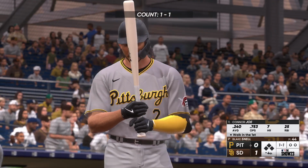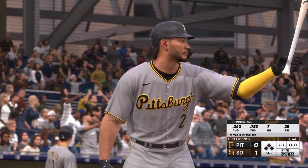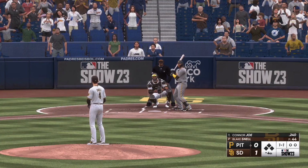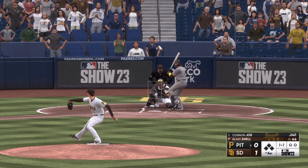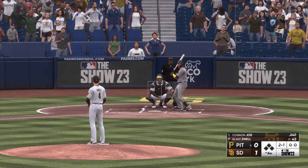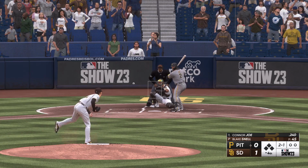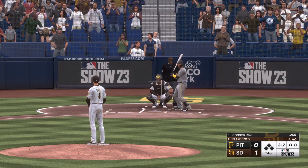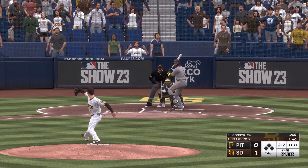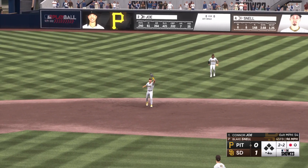Start of the 4th. Here's the left fielder, Connor Joe. Number 2, Connor Joe. Falling behind 2-1. And a swing and a miss. They just threw that fastball by him, elevated, and if you're not looking up in that location, very difficult to catch up to, especially with that velocity. Next pitch is popped up, and there's one away.